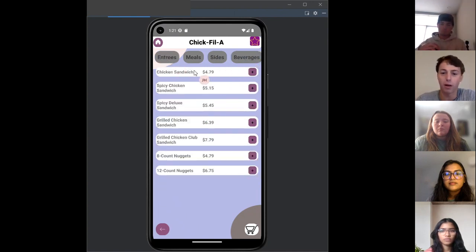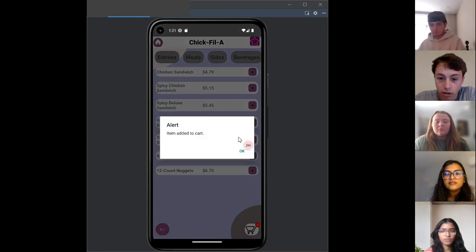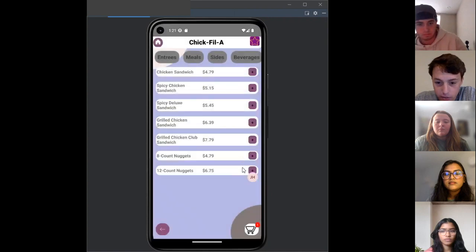Let's say I want a meal. I want one of their chicken sandwiches. I'll go over and add a chicken sandwich. You can immediately see that it's added to the cart, and we have a small icon down here to show you that there's one item currently in the cart.